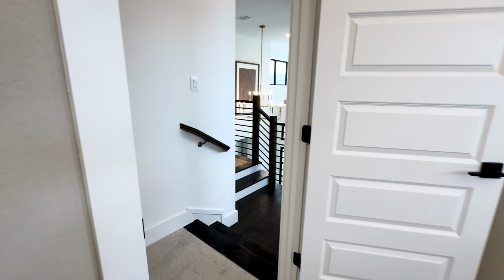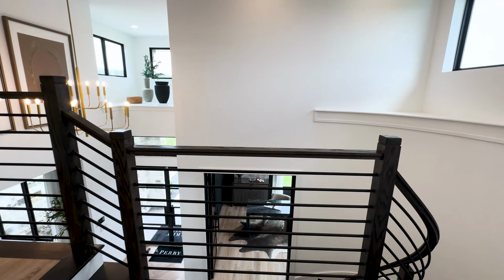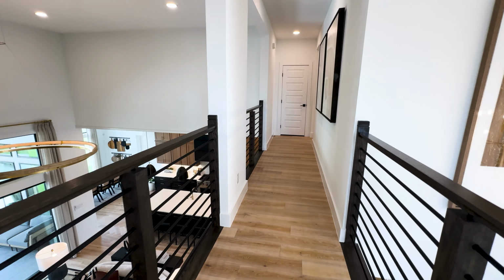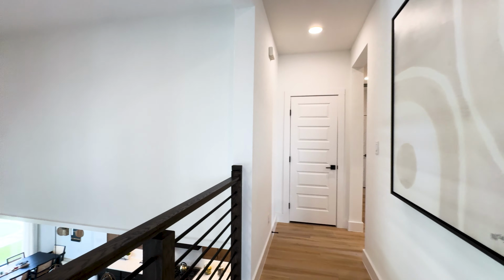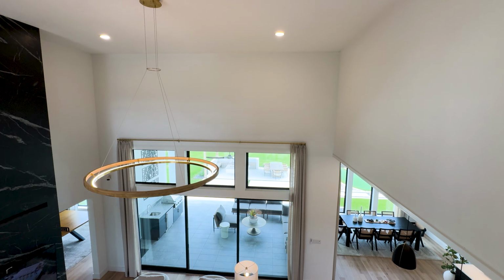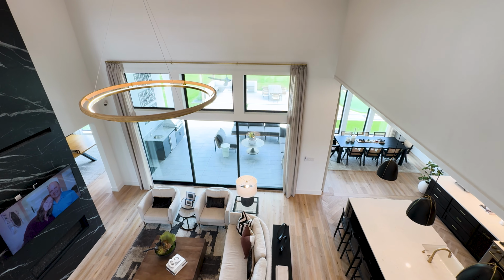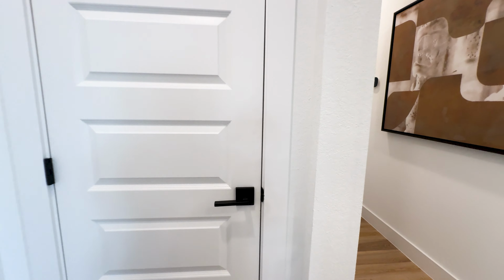Coming out, you'll notice right here, you can tell the staircase. We've got a couple of steps coming down, and that one was immediately right after the staircase. So we're walking down the hall and we're going to go into a couple more guest bedrooms. I wanted to take a peek down so you can see the view you would have from the second level. No one can deny some definite gorgeous views from the railing. So we're going to walk on over to the other two guest bedrooms.